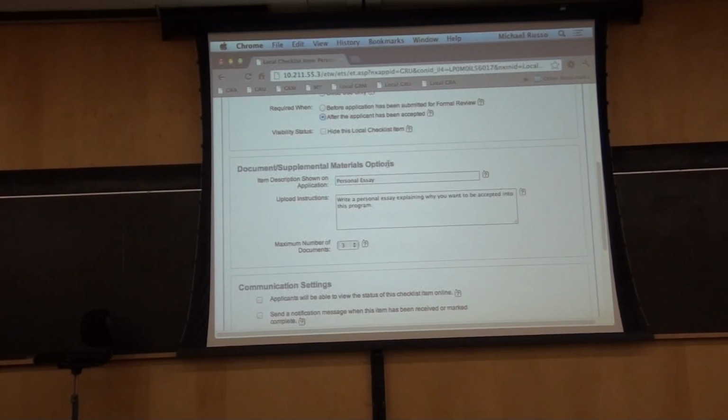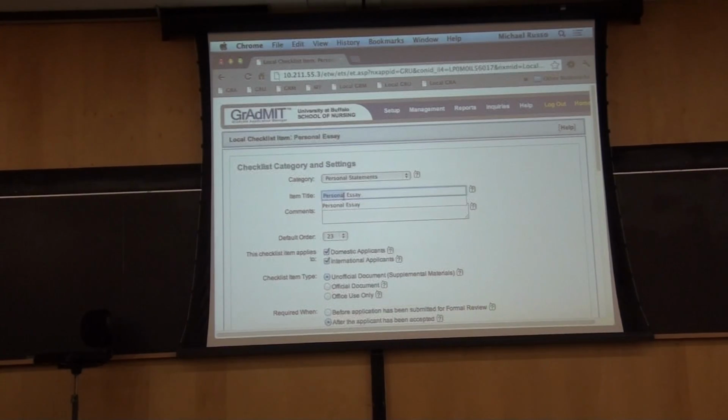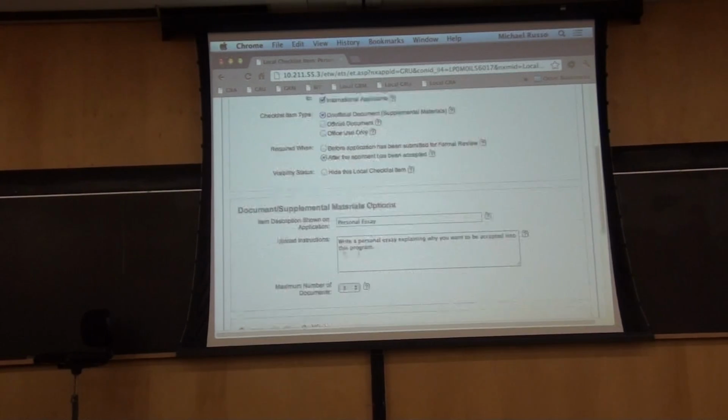This document supplemental materials option was put in to give you a place where you could put in a prompt that's different than the description up here. The description up at the top of this page might be good for internal use. It might make sense for your office, but you might want to say it in a different way to the applicant. And if you choose not to do that, it'll just use the item title on the prompt for uploading documents on the application. But this allows you to customize that, so it could be more user-friendly for the applicant. And of course, you can write in specific instructions for that item.